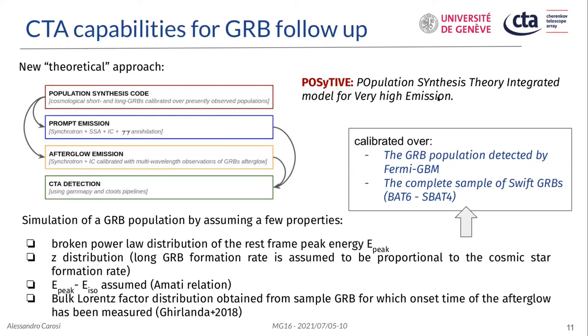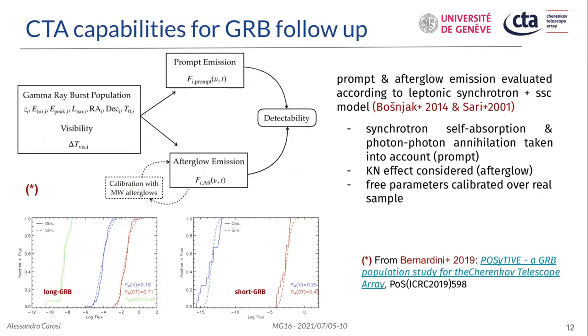And so once we have our GRB population calibrated over the real sample of observed GRB, we can compute the theoretical expectation of the very high energy emission, so the emission in the band of CTA, the Cherenkov telescope, by assuming prompt and afterglow emission evaluated according to the standard leptonic synchrotron plus synchrotron self-Compton model. You have heard about this model in the previous talk by Jellica and also at the beginning by Professor Grano. So here, this kind of emission models are taken into account.